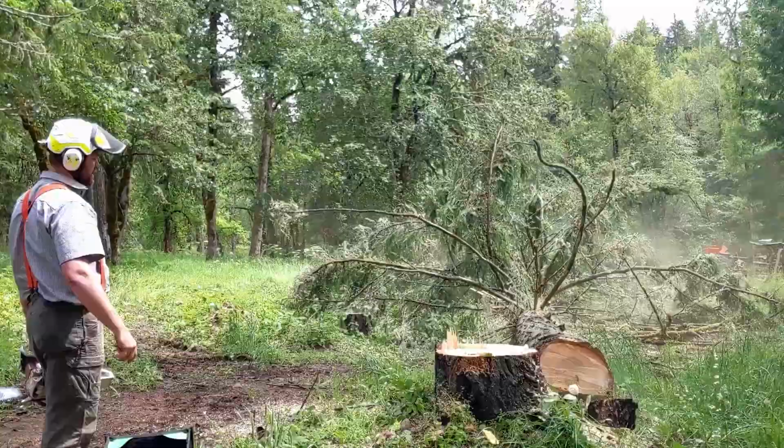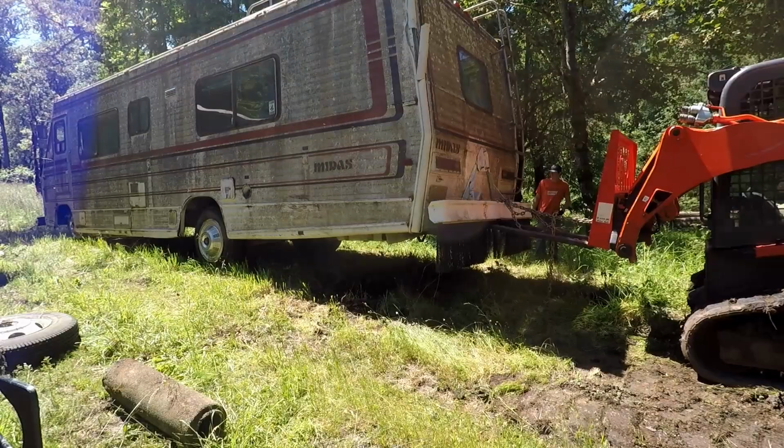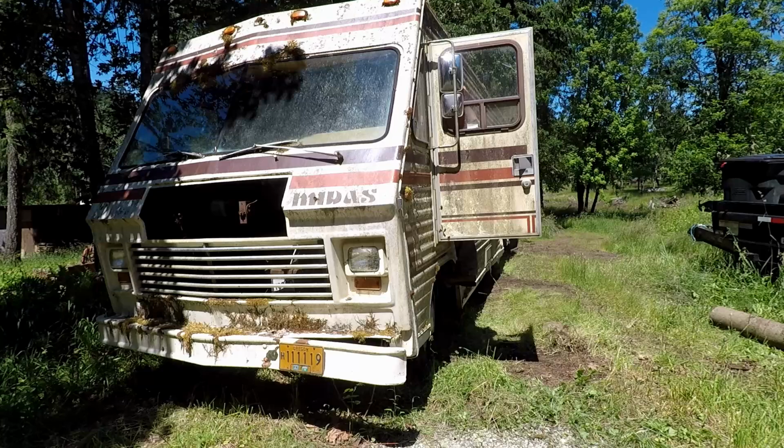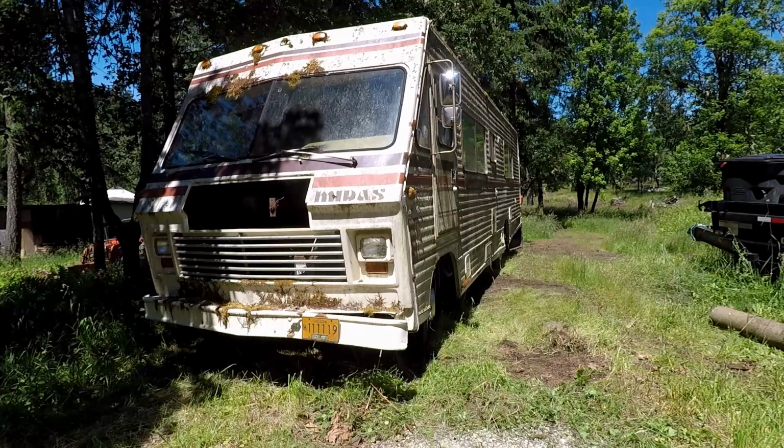We moved the junky RV. It is not gone, because it's really hard to get rid of an RV. I'm having trouble finding places that you can even pay to take it to a salvage yard. So I don't know, I'll need help figuring it out. If you have any ideas, let me know. Because all the ideas of give it away for free aren't working out very well, but I'll keep trying.